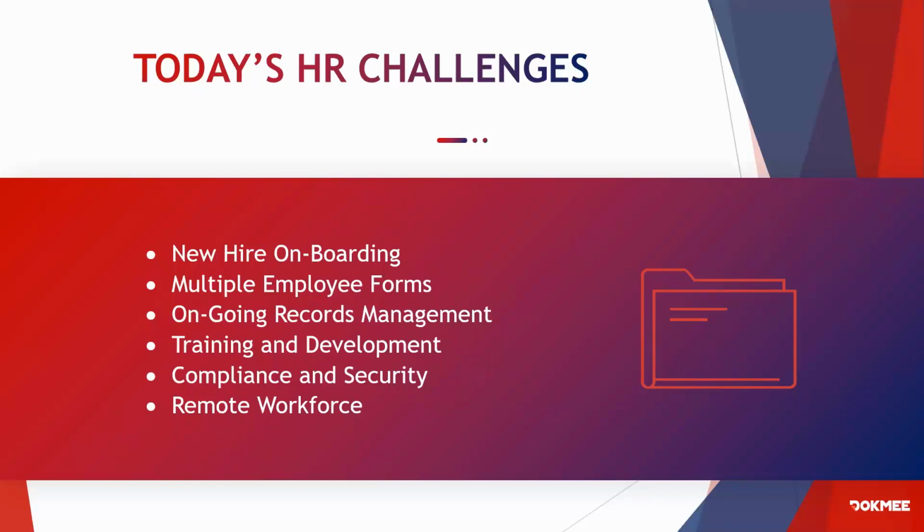So Dokmee is in a position to really help an organization's HR department with their processes and with competing in today's environment.